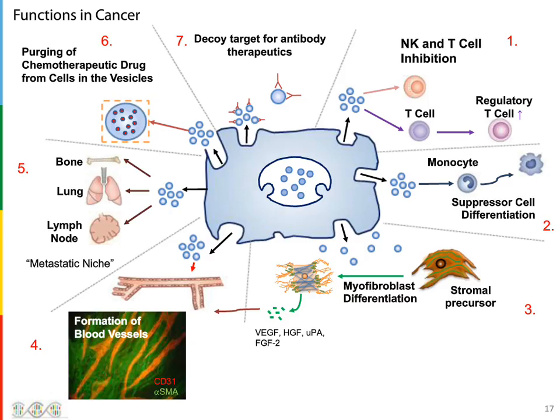In panel number three, this describes some of the more recent work from the group, where we found that exosomes can activate normal cells in the tumor microenvironment, be they fibroblasts or stem cells of bone marrow origin, for example, to become aggressive tumor-promoting myofibroblastic cells, which secrete heightened levels of growth factors such as VGF, for example. And the photograph number four shows this quite nicely.